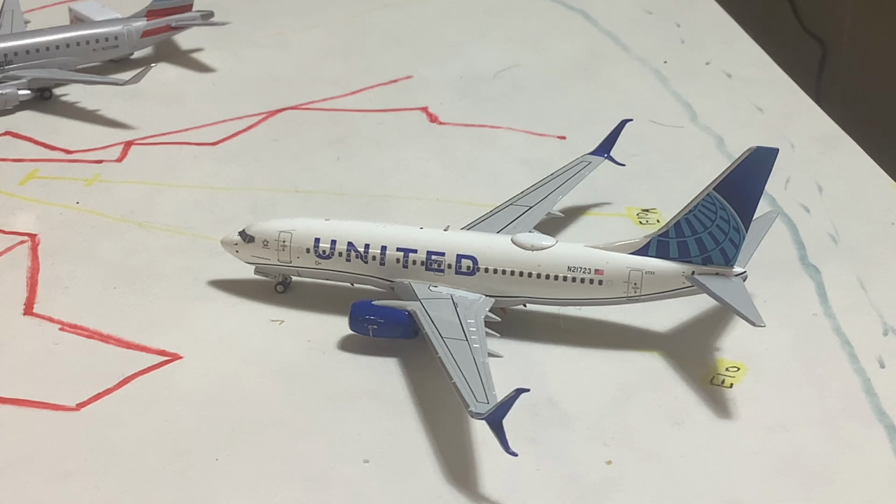And right here, just pulling into the gate, we have this United 737-700. This is in the Evo Blue livery. This one is replacing a United Airlines A319 in the Continental Globe livery.